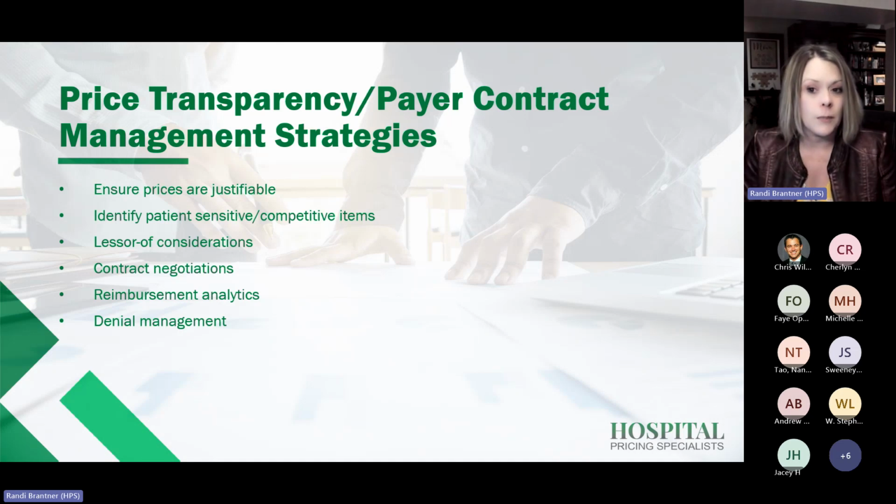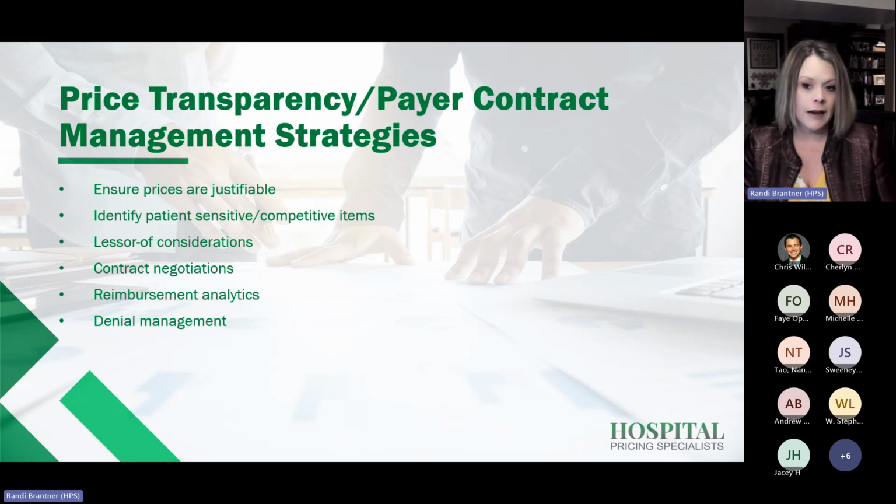And with patients shopping the market for services, our recommendation is to ensure that hospital prices are in line with the average of your peer group. And after we've determined what that peer average is, then we compare it to any managed care fee schedules or contracts that have that lesser of language to ensure that we're above any fee schedules to ensure maximum reimbursement at the line item level.